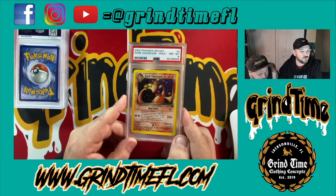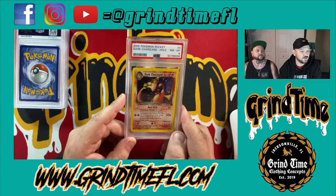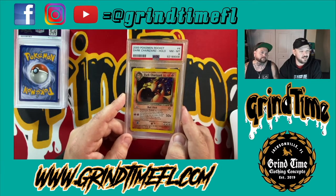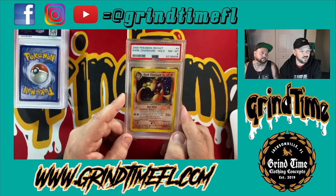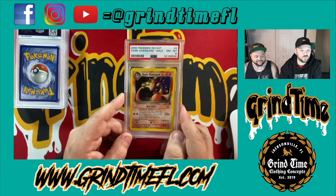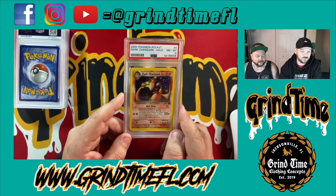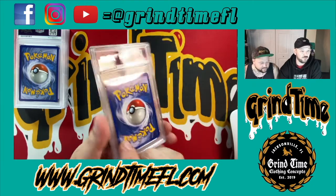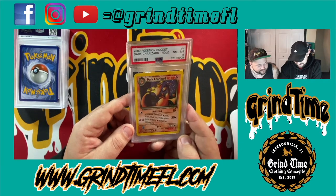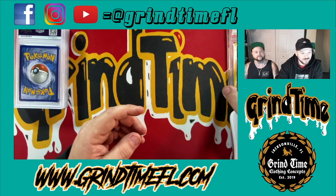We'll try and throw some values up in the edits on here, through the screen of last solds on PSA 8s. But all right, a PSA 8 Near Mint Dark Charizard. I mean, that's still pretty good for a WOTC card that's been in a binder for a long time. Oh my gosh, yeah. Just hanging out. So Dark Charizard PSA 8. Cool. He'll be stoked. He'll be excited.